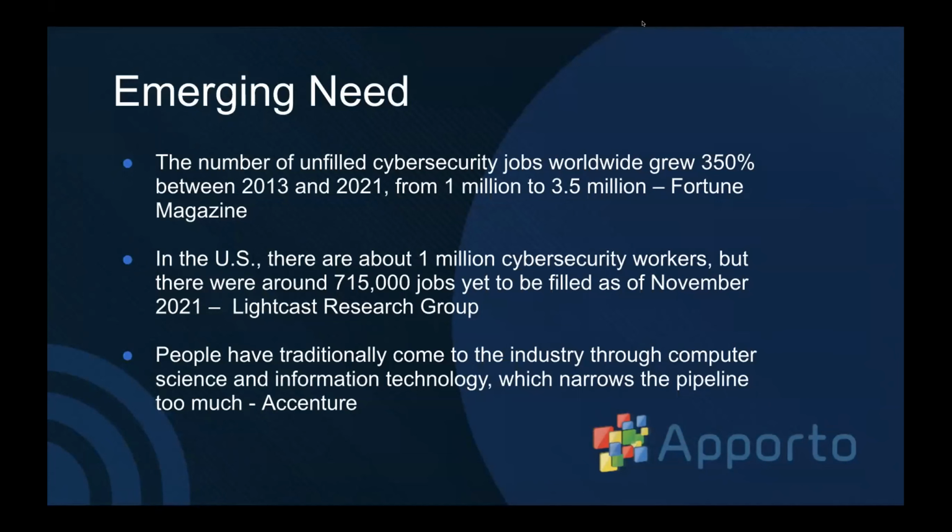And in fact, in California, there is a shortage of about 100 cybersecurity experts, to the point that the governor of the state of California has initiated a program and is providing grants to the CSU system, to the California State University system, to start a cybersecurity program, cybersecurity certificates, cybersecurity courses. And what makes the challenge more difficult is that people have come to cybersecurity programs through computer science, through information technology, which makes the pipeline very, very narrow.